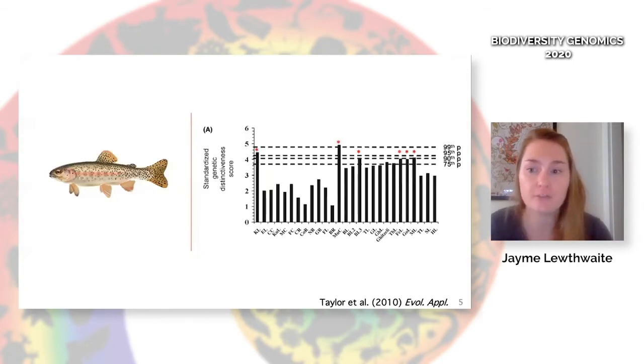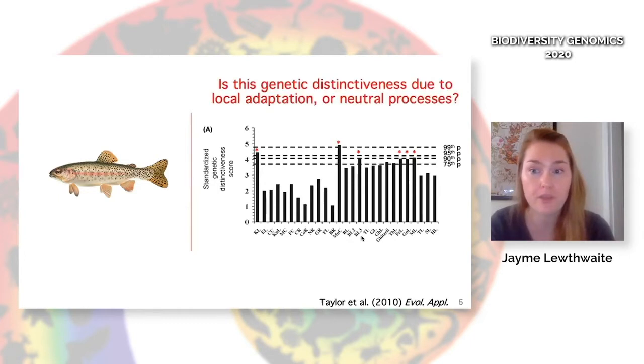In salmon sister species, the rainbow trouts, researchers decided to use genetic distinctiveness to rank populations from most distinctive to least distinctive, where more genetically distinct populations have higher conservation priority, and I've highlighted those with the red stars there. Now, using genetic distinctiveness as a prioritization tool is becoming more and more common, especially as sequencing gets cheaper and cheaper. And this study used all genetic data. They did not distinguish whether this distinctiveness was due to adaptive variation or neutral processes.